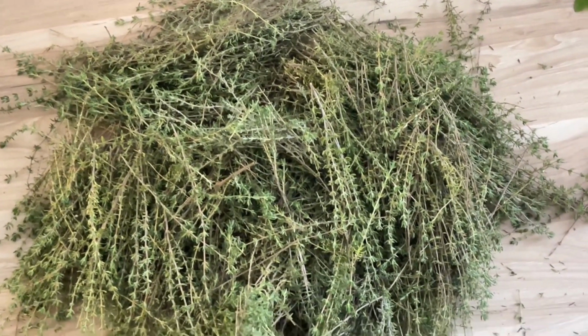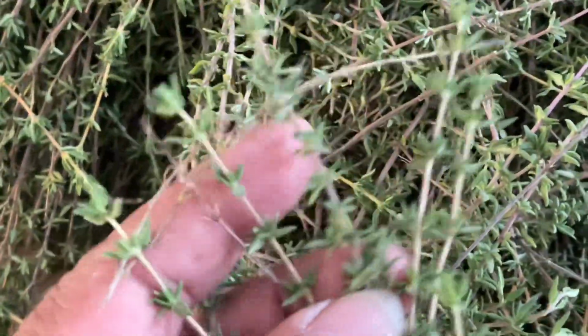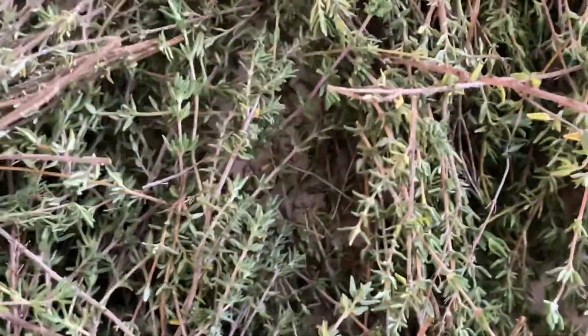I know what you're thinking. This kind of looks like the one I showed you the first time. Well, it's not. This is German thyme. It's a big difference between the other one. They both have a smell that is just completely awesome. They both have great health benefits. Let me show you the difference.